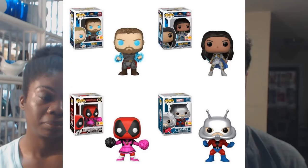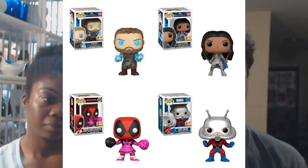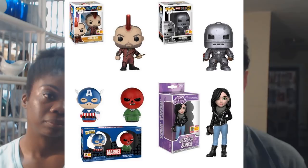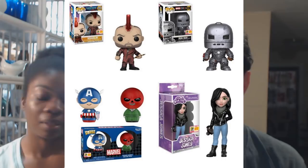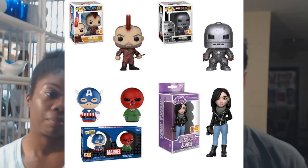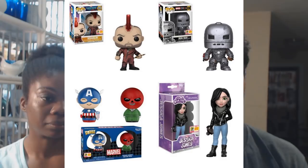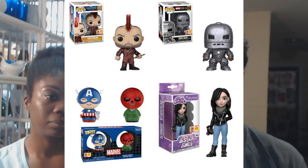Moving on to Marvel, you've got Thor with the Odin Force. That is the Valkyrie next to him on the right. Cheerleader Deadpool. Classic 70s Ant-Man on the bottom right there. You've got Kraglin, who is taking over for, what was his name? I can't remember. Yondu. Yondu, that's right. Taking over for Yondu. Iron Man Mark I, or the original scrap Iron Man that he put together in the first film. Captain America and Red Skull 2-pack, drawing a blank there.